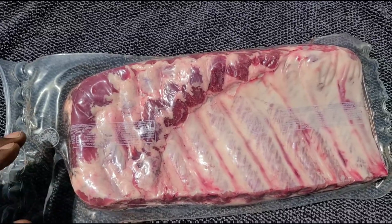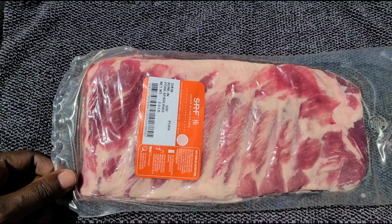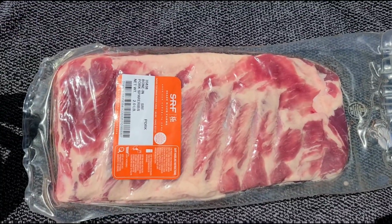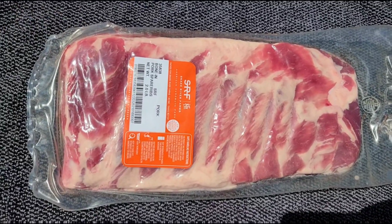So I'm going to try to keep things real simple on these. That way I can really get a chance to not only taste the star of the show, which is going to be my boy's barbecue sauce, but I also want to taste and see what this meat is going to taste like and see if it's a big difference from what I can get at my local butcher or Costco or something like that.